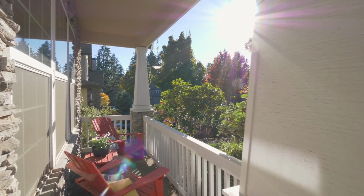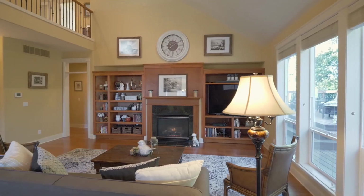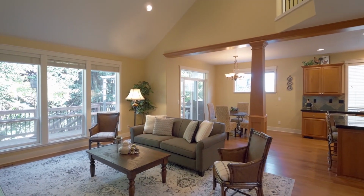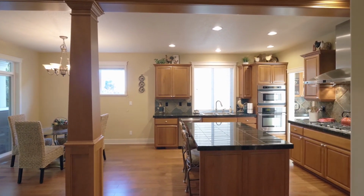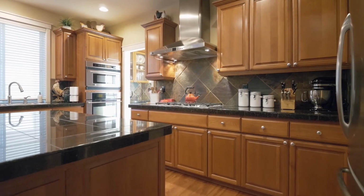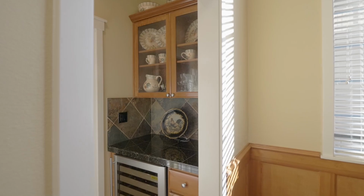Discover new Brazilian cherry hardwood floors, custom built-ins around the gas fireplace, vaulted ceilings, and an abundance of natural light. The kitchen features granite counters, cherry cabinets, stainless appliances, a 5-burner gas cooktop, a butler's pantry, and wine cooler.